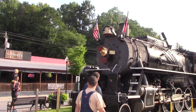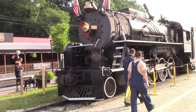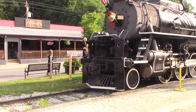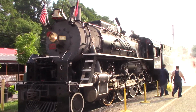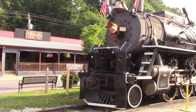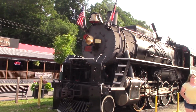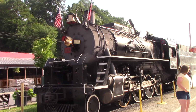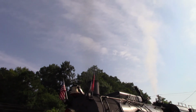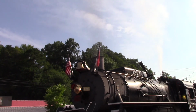I'm coming to you live from Great Smoky Mountains Railroad today. We have the Great Smoky Mountains Railway 1702. It was built in 1942 by Baldwin Locomotive Works. It was a 2-8-0 steamer that will be pulling our excursion train today. I'm glad to see that steam lives on in North Carolina.